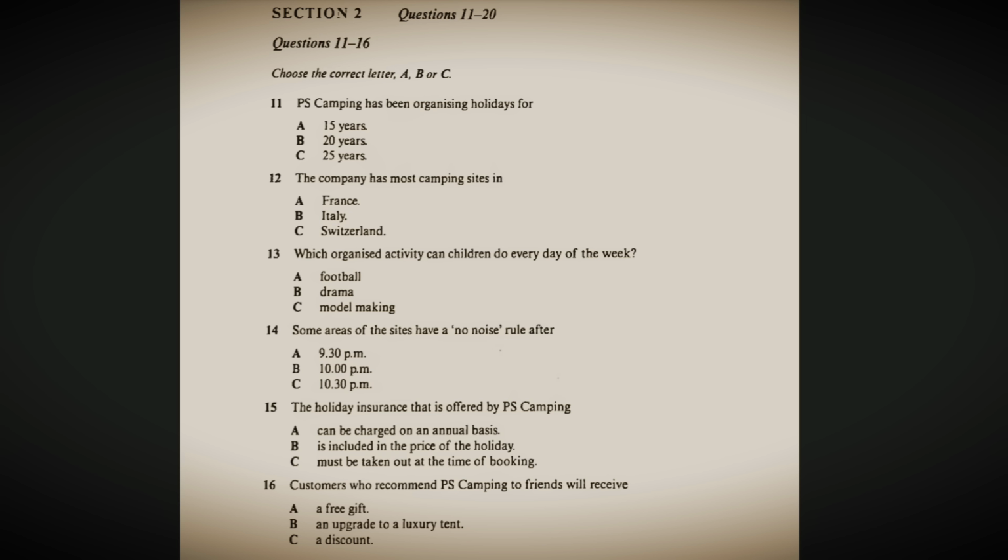We want nothing to go wrong on a PS camping holiday, but if it does, we also want all our customers to be insured. If you haven't organised an annual insurance policy of your own, you'll need to take out the low-cost cover we offer, and we require that you arrange this when you make your holiday reservation.